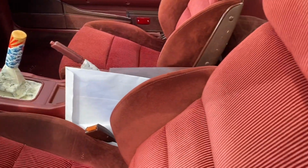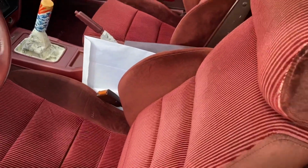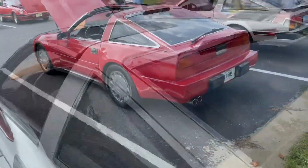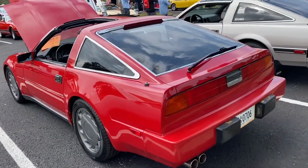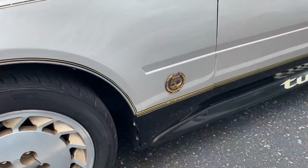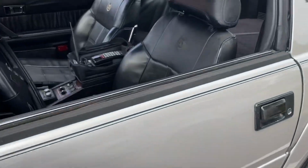And the materials Nissan was using back then, this red, you've seen it in the Pathfinders and stuff. And obviously this had the radio, but you get T-tops. Obviously this red one looks pretty factory clean. It's got antique tags on it.